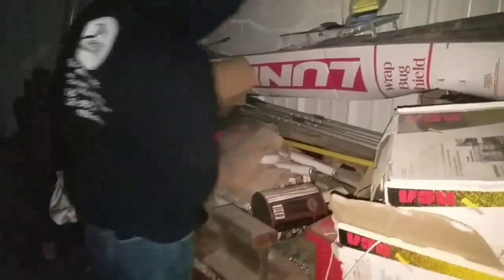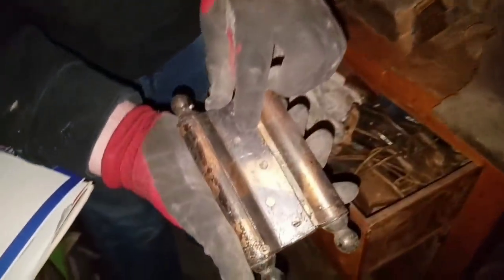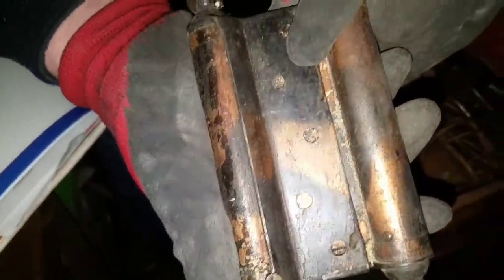All right, let's see what else on this workbench. We got a bunch of light bulbs here, all kind of metal. Look at these old hinges right there. Those are money. They even got a little patent date down there. 1911 is the last patent date. Those are antique right there. Cotter pins. Man, this guy's got some old stuff. Look at that.